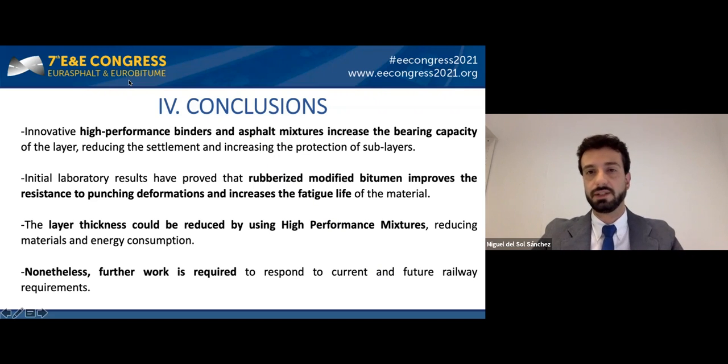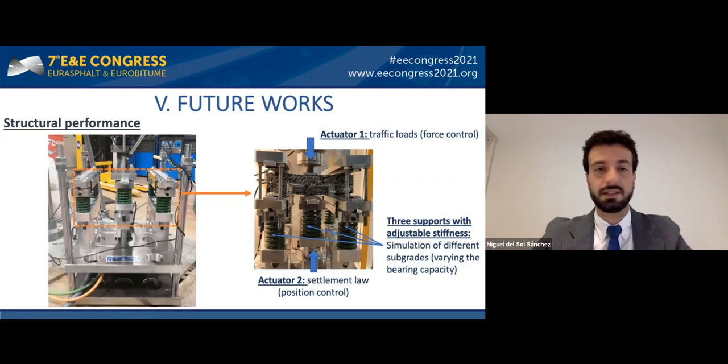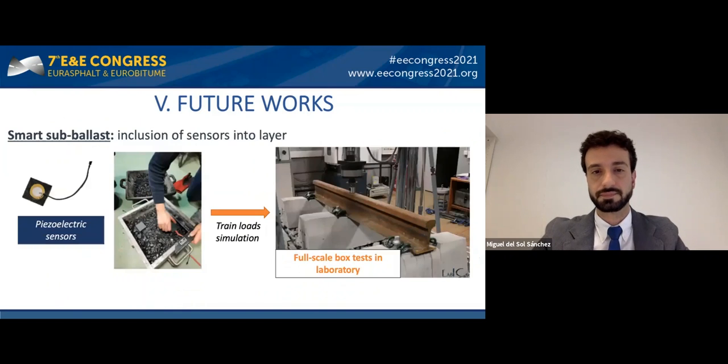Nonetheless, for the application of this solution, future work is required. In this sense, we are now focusing on analyzing the structural performance of the alternative bituminous solutions by using an innovative test, simulating at the same time the combination of traffic loads at the top of the layer and simulating different supports at the bottom by varying the bearing capacity of the supports and also varying the trend to settlement, and therefore simulating different soils.